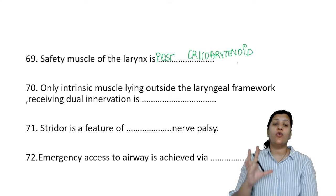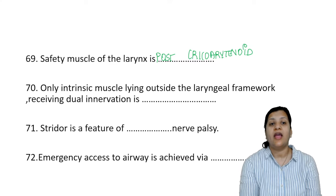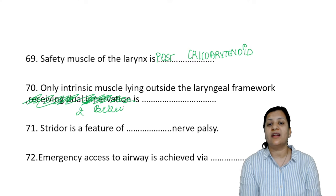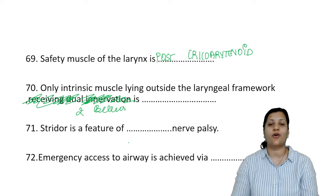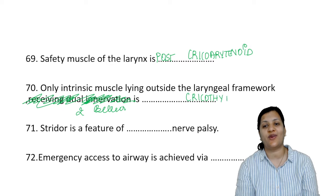Now, what is the only muscle that is lying outside the laryngeal framework and not having dual innervation but has got two bellies? What is that muscle that lies outside the laryngeal framework, having two bellies, which is the tensor of the vocal cord? What am I talking about? Yes, very good. This is your cricothyroid muscle.